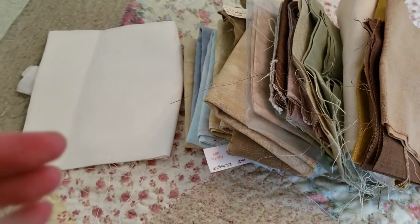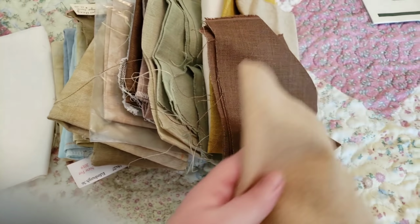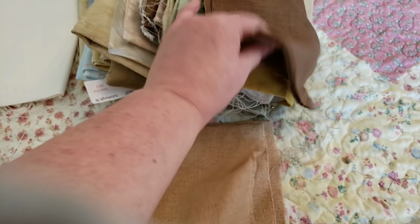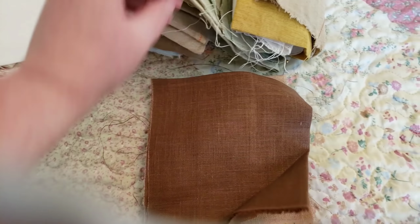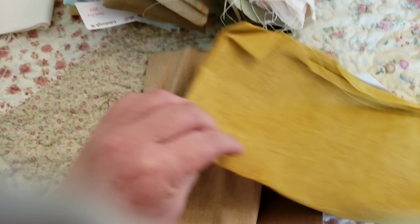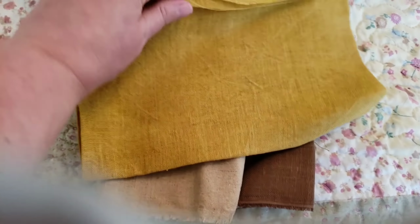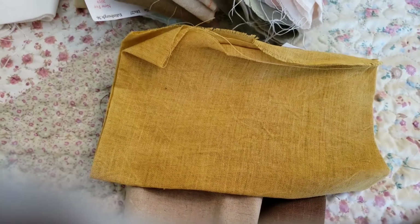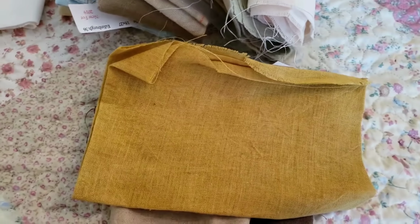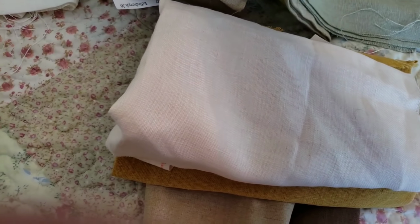The next pile, I have a white. I've got lots of neutrals because I like neutrals. It's a pretty cocoa brown as well. And this one I love. This is another R&R roasted corn. Isn't that pretty? That's a really pale pink.